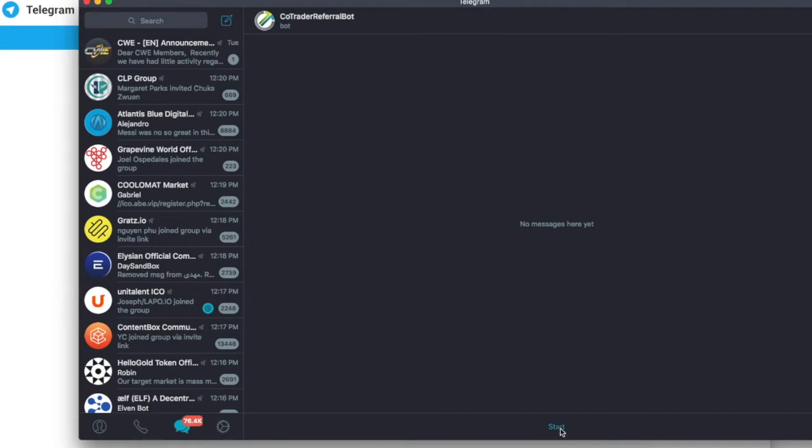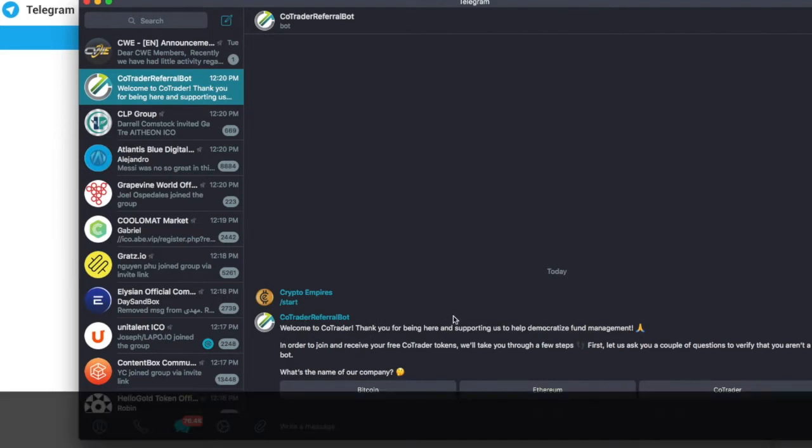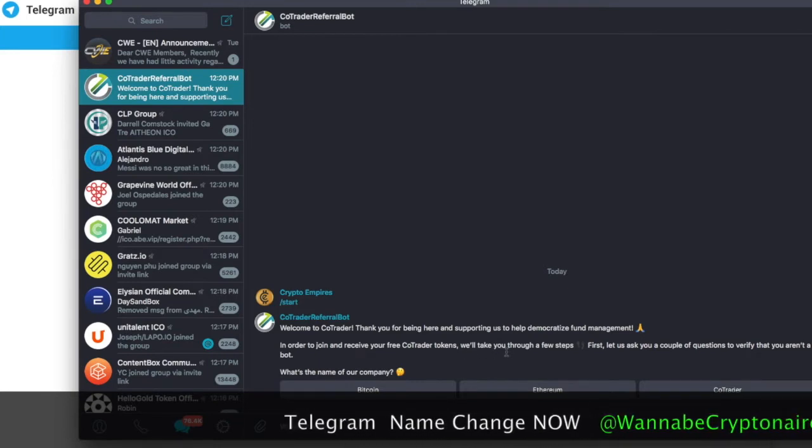Down here in this particular one, you'll often see join or start. It's always down the bottom when you join in Telegram the first time. So if I click start, this is actually a bot, so this is totally being automated via Telegram. And here we have a little message. Welcome to CoTrader. Thank you for being here and supporting us. In order to join and receive the free CoTrader tokens, we'll take you through a few steps.